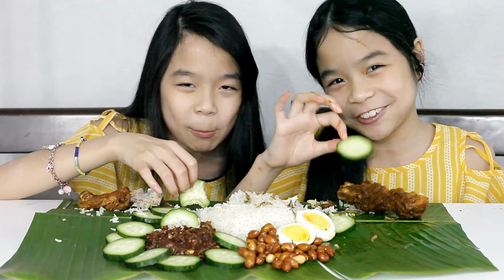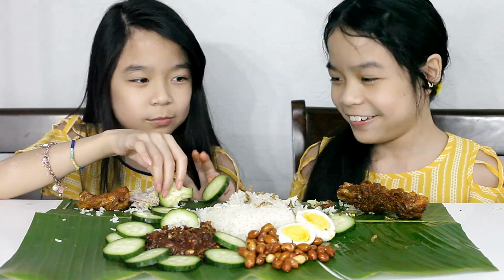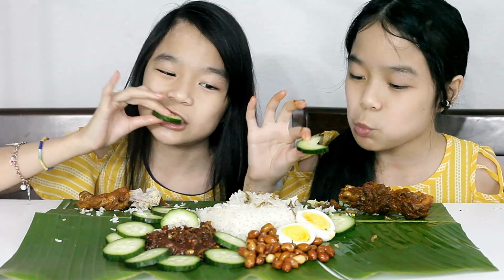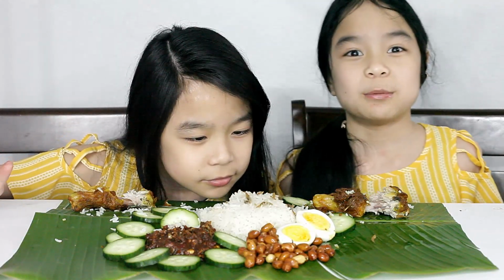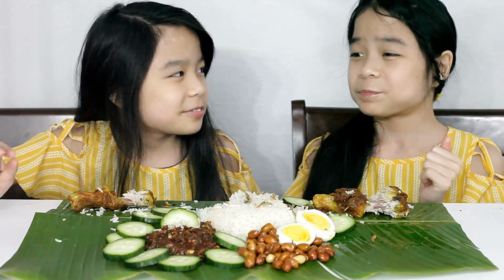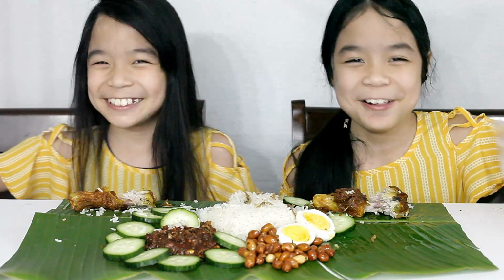It's kind of funny using your hands when we're eating. And also eating on a leaf. On a leaf. The rice smells really good. It smells like coconut flavored.